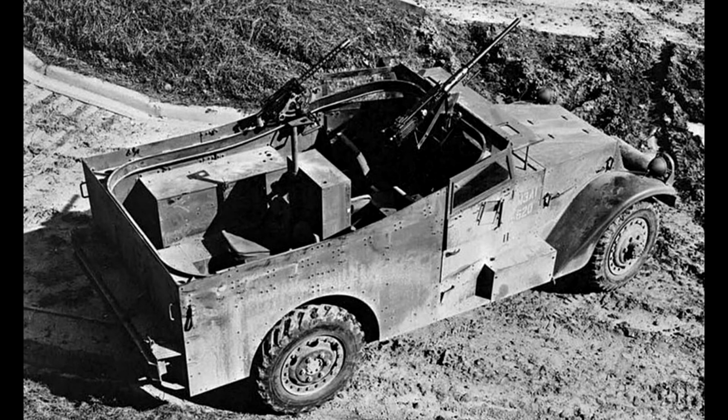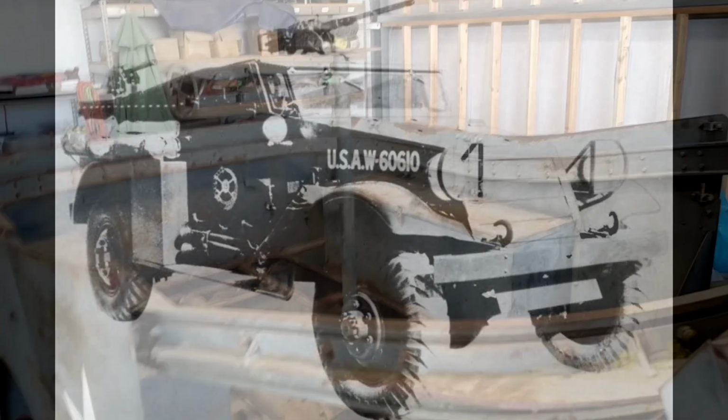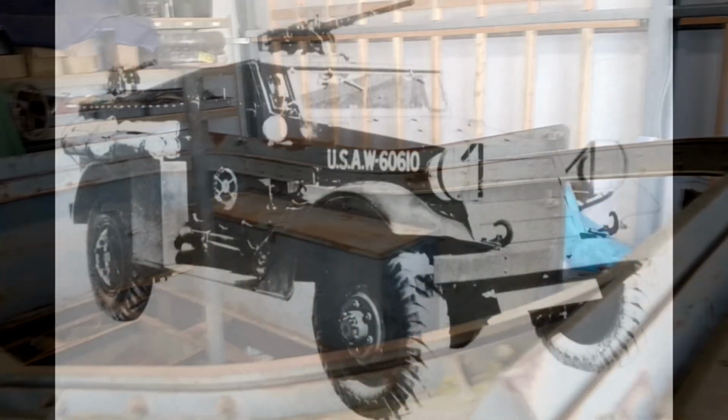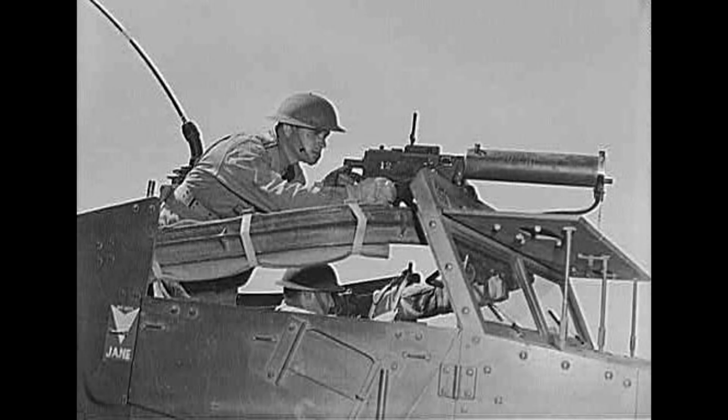Its armored body was outsourced to Diebold Lock and Safe Company and had a maximum thickness of a half inch, or 13 millimeters, and had an open top configuration. It was also common for the scout car to be armed with a .50 or .30 caliber Browning machine gun placed on what they called the skate rail, which would allow any gunner to move the gun along the rail into various lines of fire.